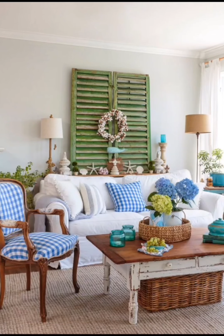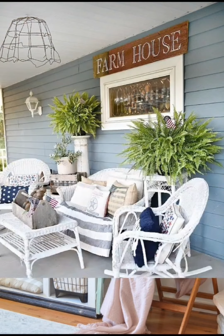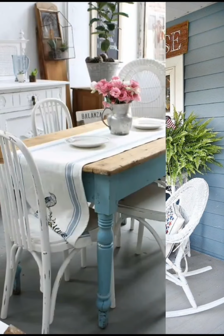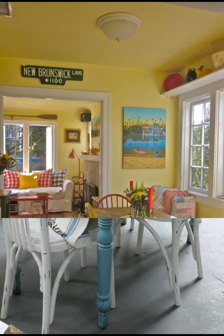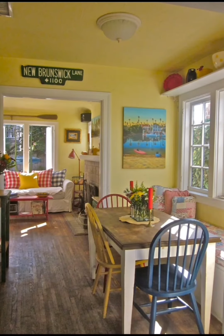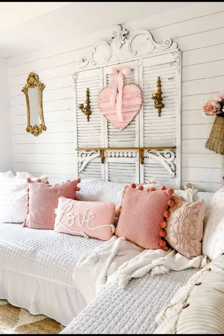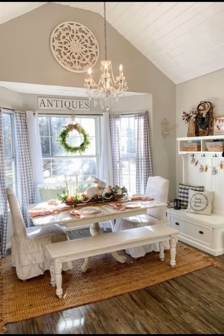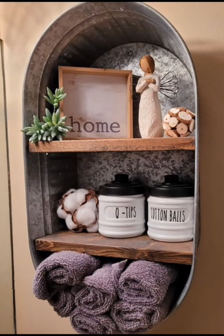To enhance the rustic charm of a farmhouse setting, consider incorporating vintage or antique furniture pieces. These items not only bring character to the decor but also tell a story, adding a layer of history to the space. Mixing in these timeless pieces with more modern elements contributes to the eclectic and curated feel that defines elegant farmhouse decor. One distinctive feature often found in farmhouse-style homes is the use of sliding barn doors.